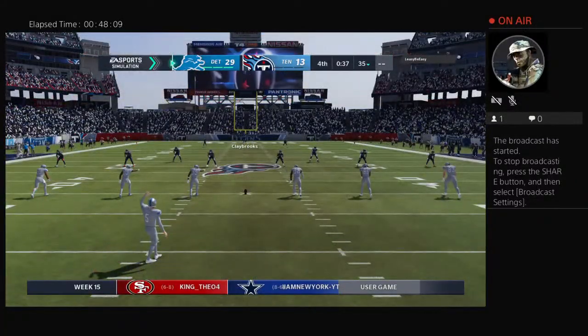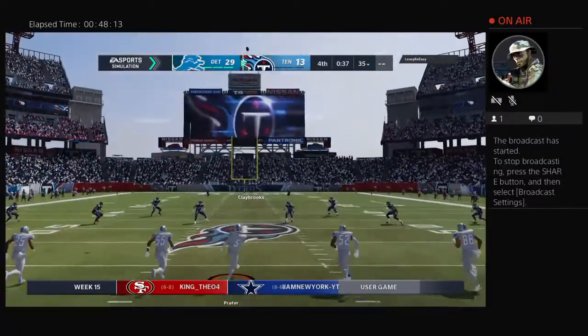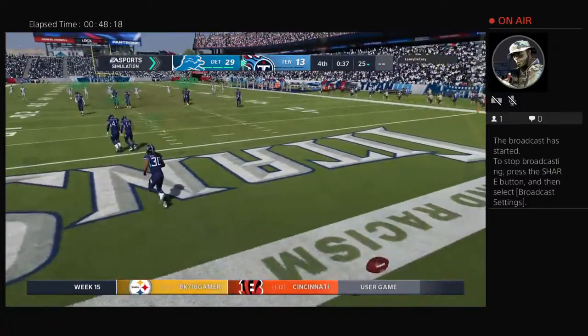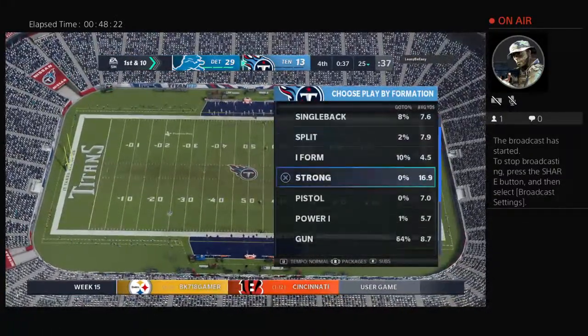Raiders to kick off for Detroit. So with the missed PAT in his rearview mirror, he goes back out to kick this one off. And they will not get a chance to return this one as it's through the end zone for a touchback.